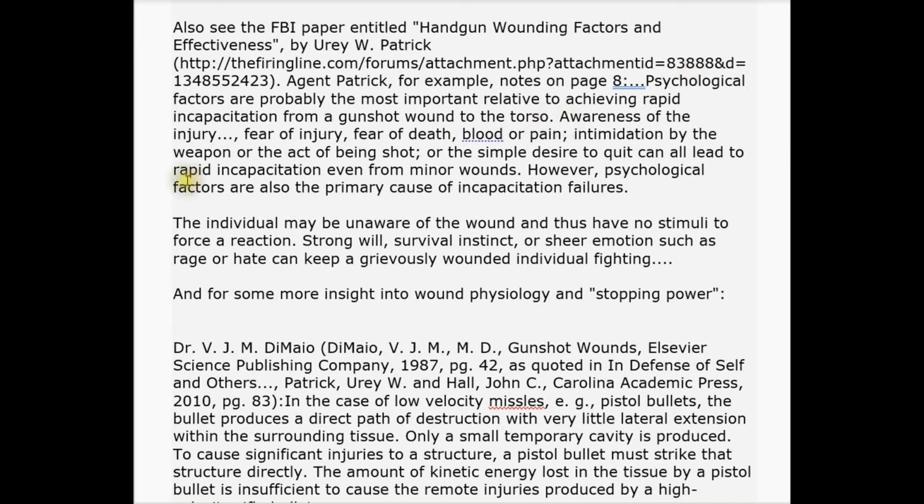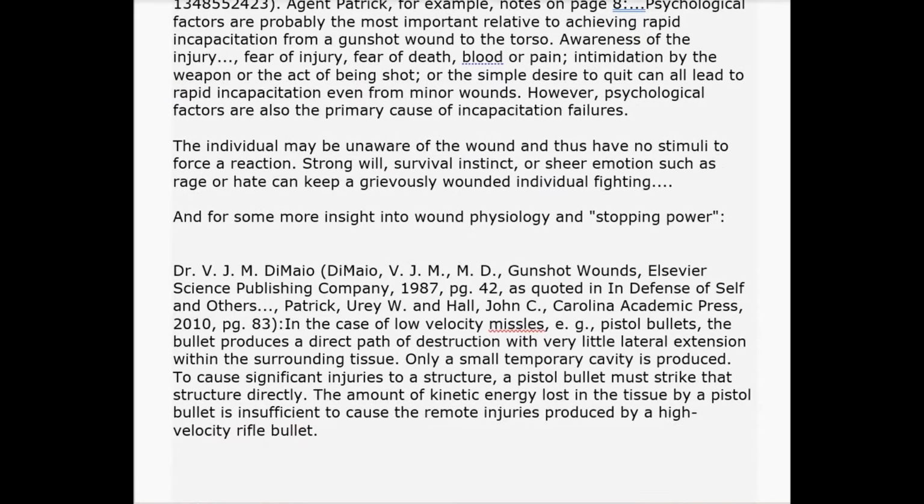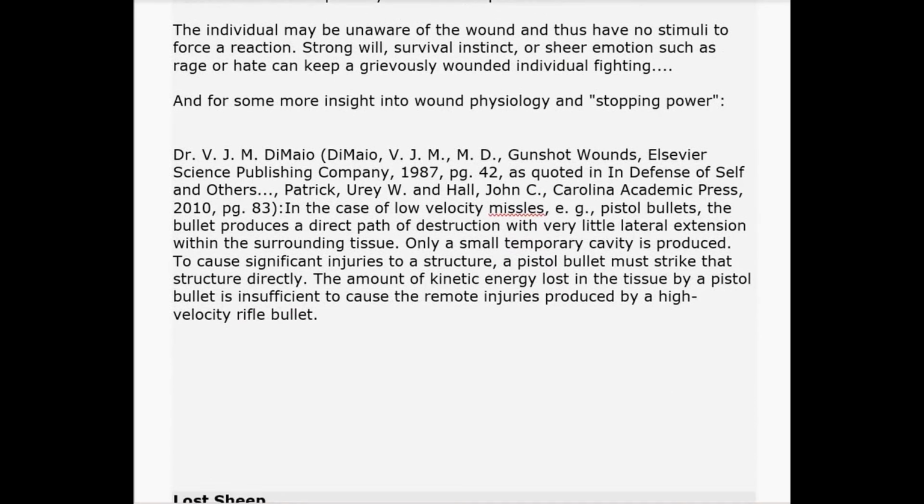So he says awareness of the injury, fear of death, blood, or pain, intimidation by the weapon or the act of being shot, or the simple desire to quit can all lead to rapid incapacitation, even from minor wounds. However, psychological factors are also the primary cause of incapacitation failures. The individual may be unaware of the wound and thus have no stimuli to force a reaction. Strong will, survival instinct, or sheer emotion such as rage or hate can keep a grievously wounded individual fighting.